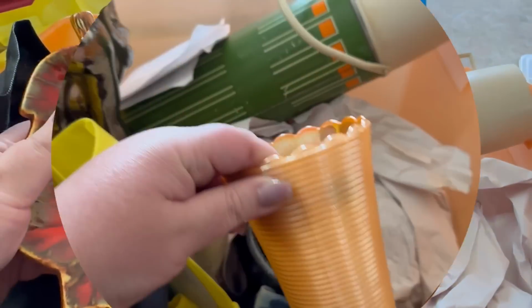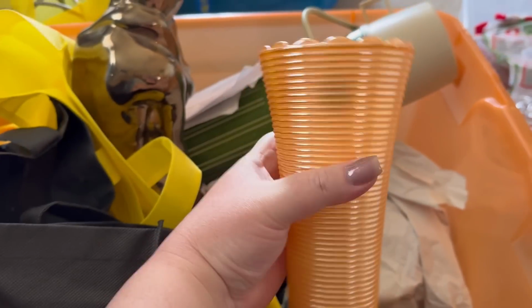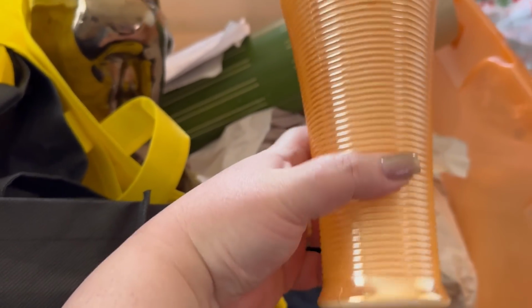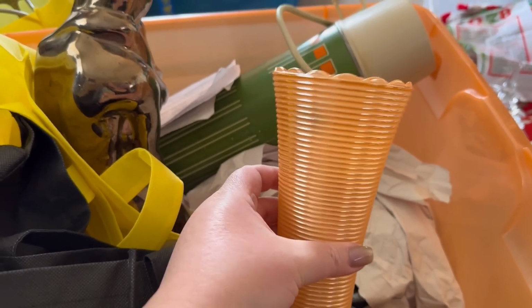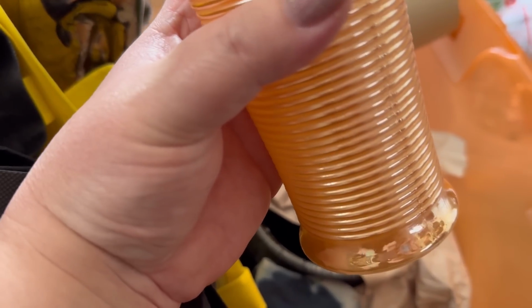So cool. Okay, this is a little lusterware vase, and I have never seen one so ribbed and fabulous. I think this may be Fire King. I'm not for sure. I'm gonna check it out. But it's that yummy peach luster, and it's in really nice shape. The luster is still great.